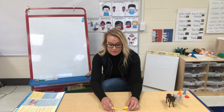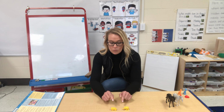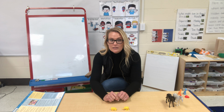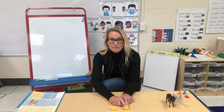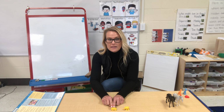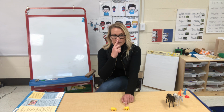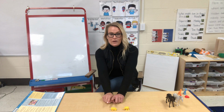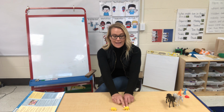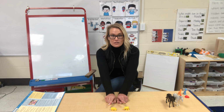Now, another thing that could be different is living versus non-living. Which one is living? You said elephant, good job. The elephant's living. And is the van a living thing? No, it's a non-living thing. So does that make them different? If you think that that makes them different, touch your nose. Yeah, so one is living, one is non-living, one has legs, and one has wheels. That makes them different also.